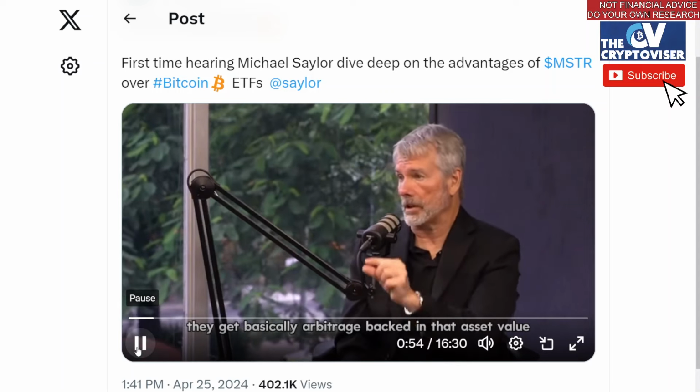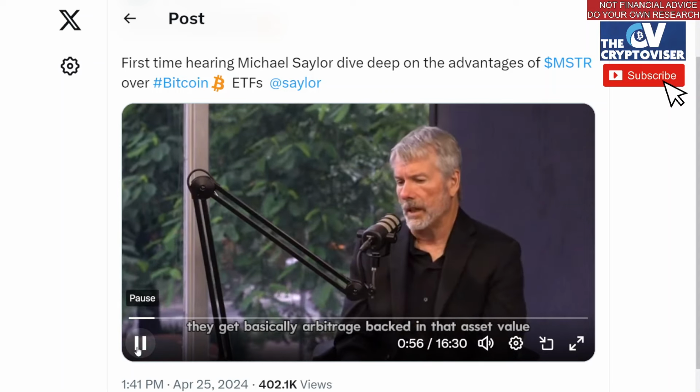They really can't trade at a premium. They get basically arbitrage back to net asset value, and they can't issue convertible debt. Now, why would you want to issue convertible debt? These are the Bitcoin ETFs. Because if you're a convertible arbitrager, you want to find a company with three things. You want volatility, massive volatility. You want liquidity. You want to be able to trade in the spot market in order to hedge out your exposure. And you want durability or transparency. You want to know that the company as a going concern is going to continue.